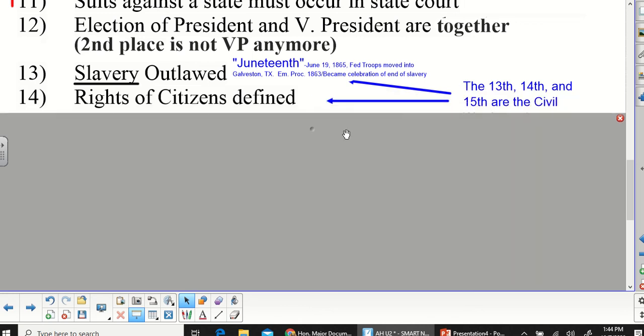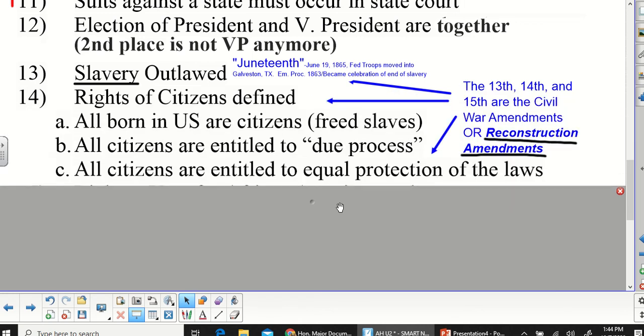14th Amendment, rights of citizens defined. Okay, now this one has a little bit more substance to it. Well, listen, the 13th is very important, but it's very straightforward. Slavery's outlawed. There's not a lot of need for elaboration. Because southern states were very clearly going to try to get around this, the 14th Amendment is a more aggressive attempt to bring about equality by saying, okay, we're going to define who a citizen is. And basically, if you're born in the United States, you are a citizen.